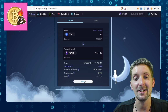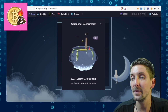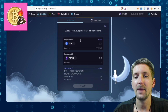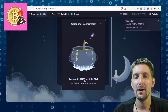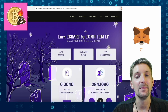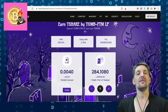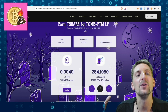Amazing to see. This is ridiculous. And for 0.5% slippage, I can then swap that there. Then I would go to liquidity and pair up my Tomb with my Phantom, just like this. Bada bing, bada boom. And with that, I take some more Tomb and Phantom LP tokens, I bang them into the cemetery, and that's me signing off for today with what is a fantastic day for Tomb, a fantastic day for Phantom, and hopefully a fantastic day for you too.